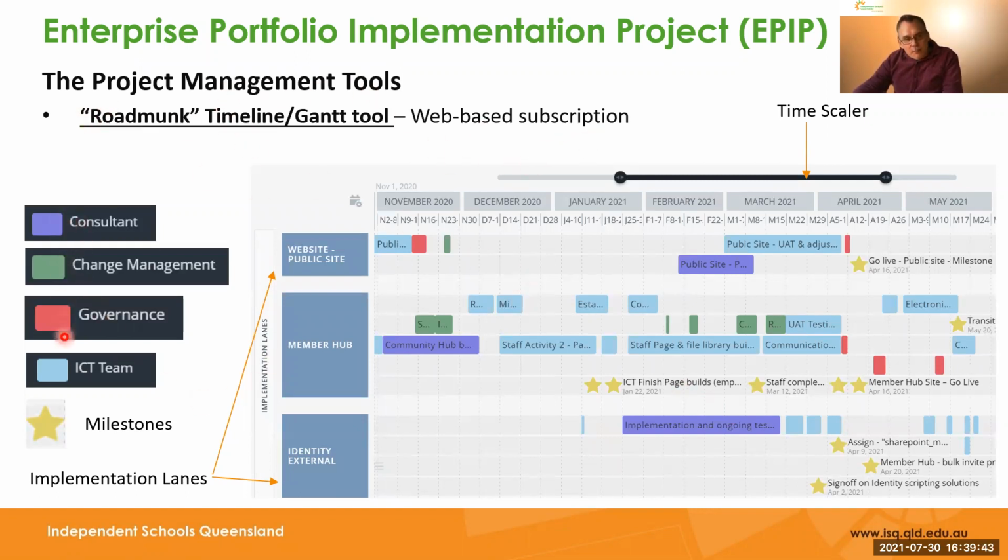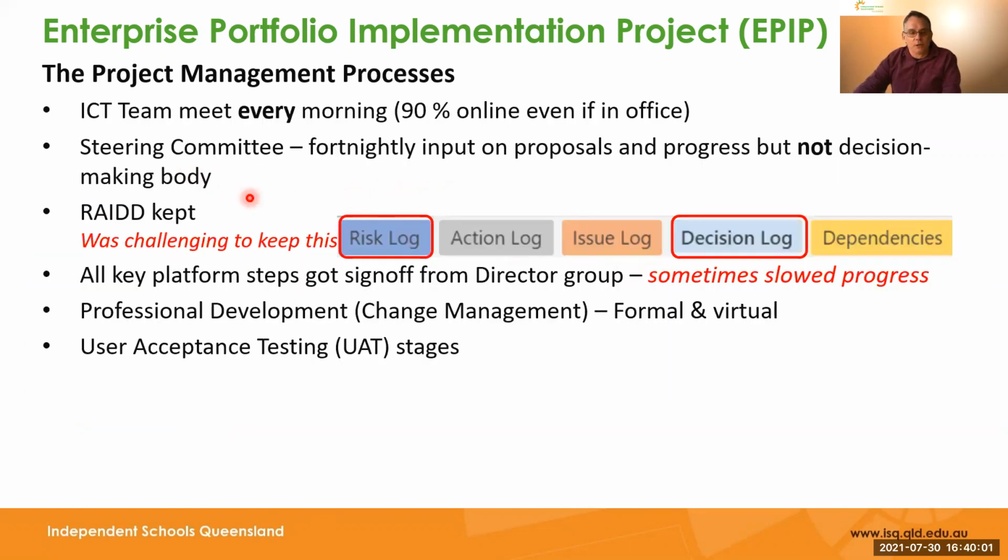We had all our different buckets of activity in color there. You can see the colors on there, all the different tasks. It's all click and drag and slide, with a time slider for zooming in and out, and then you've got all the different lanes of activity. So if you need a quick tool, you can learn how to use this in half an hour. Really good. We are actually going to Microsoft Project in the long run though.